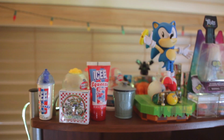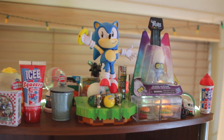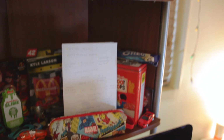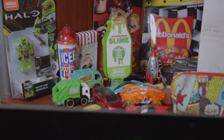Here's my shrine to Sonic. If I can get this in focus. Yeah, here's Sonic. Oh, shout out that Trolls character, Hava got that for me for my birthday. Shrine continued. Sorry, it's a little dark. Just a bunch of sick little knickknacks, and yeah, I'm a monster.